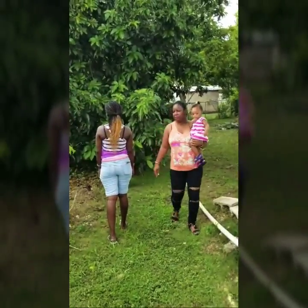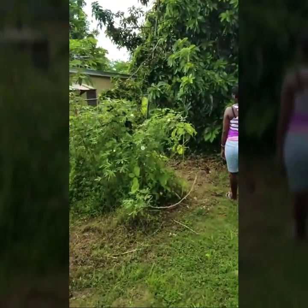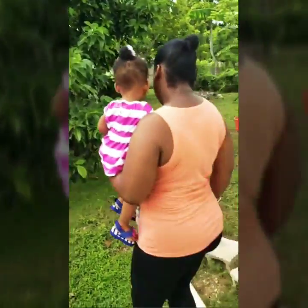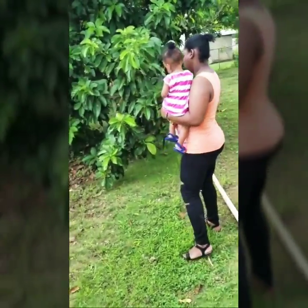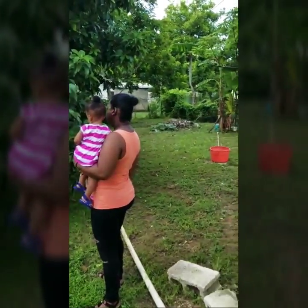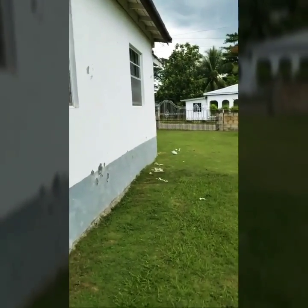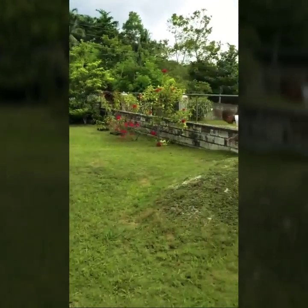Everybody, I pick pear. Avocado tree or pear tree, anyone you want to call it. Once we can bring it, once we can pop full of pear, don't they? Yeah, pear time.